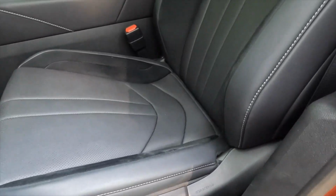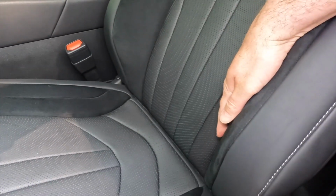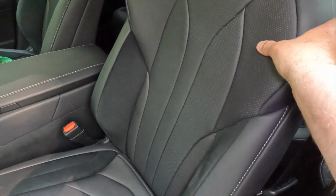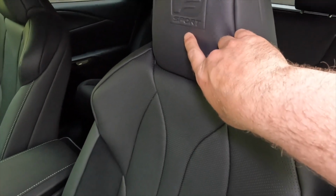But check out these bolsters. Again, this is more legitimacy right here. Look at the thickness, deeper than my hand right there. And we have decent lower bolsters right here as well. And even a little bit of shoulder support over here. F Sport embossed into the headrest.